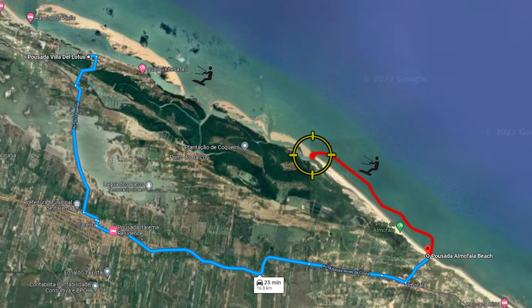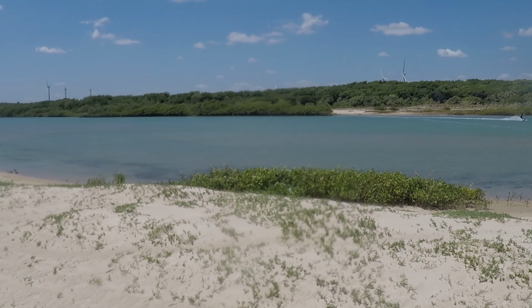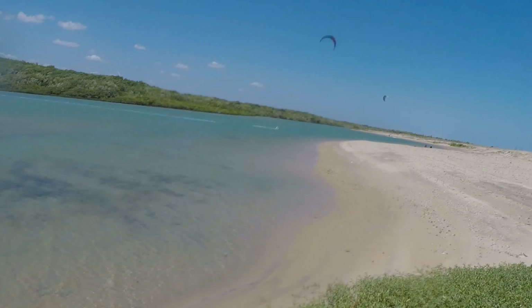That was fun. After riding the sea for a while, we found an entrance to the river, and that's when things got interesting. So, we arrived to the river entrance and it looks really interesting, lots of great flat water.